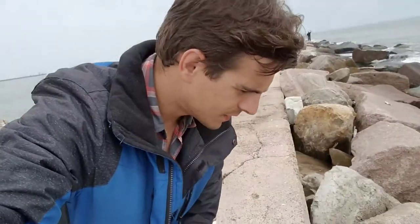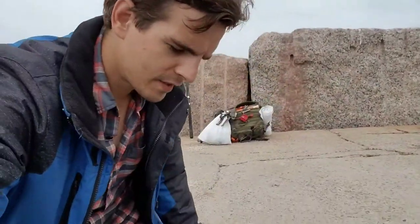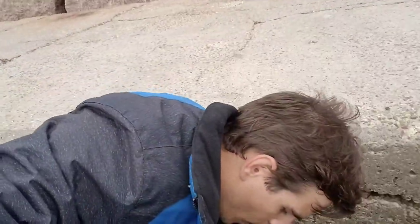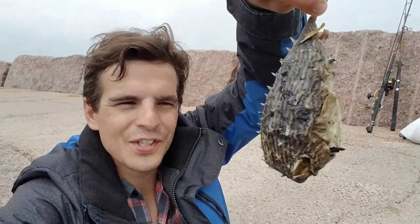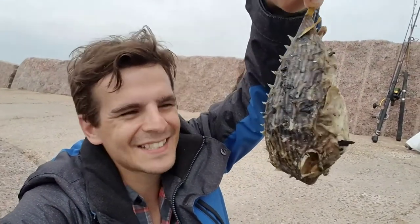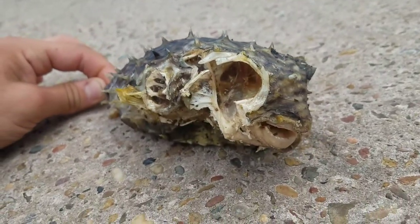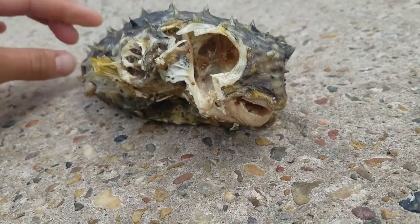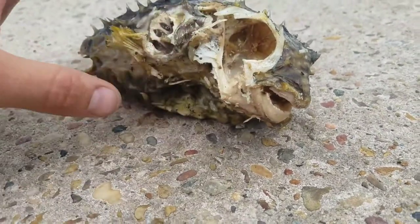Guys, this is unreal. Check this out. We were walking back. I was walking back up to have a cast into the shallows, and I have just found a dead fish that I have never seen in the wild before. A puffer fish. Look at that. That is so cool. Wow, what a unique animal. Here you can see his mouth up front, right here. It's his mouth. This is where his eye would have been.